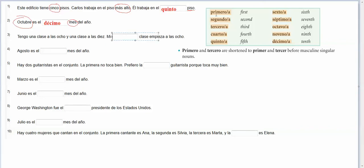So again, you could have primero, primera, primeros, primeras, etc. If it's clase, then I'm trying to make it agree with clase, which is feminine and singular, so I'm going to want the feminine singular spelling of first, which is primera. And it's primera because of clase, okay?